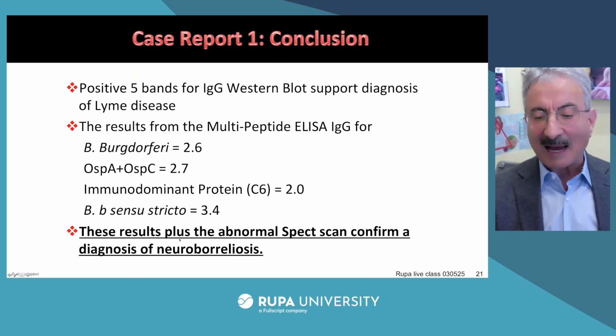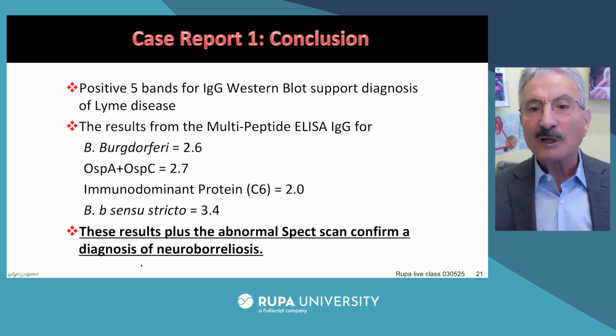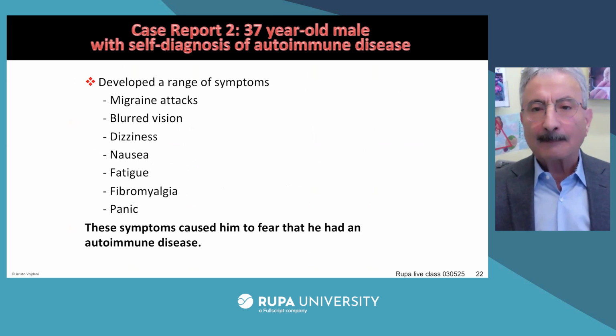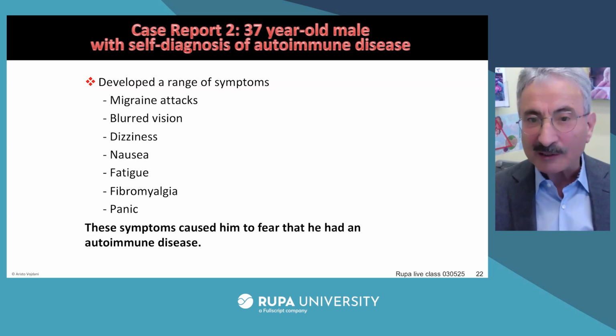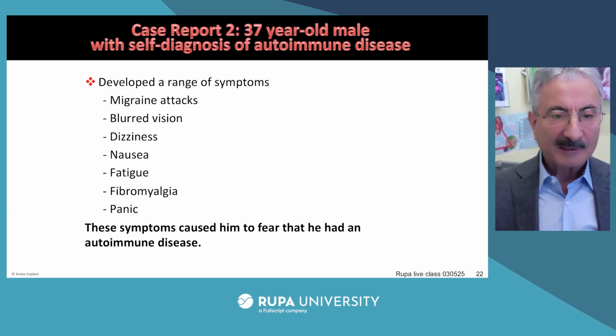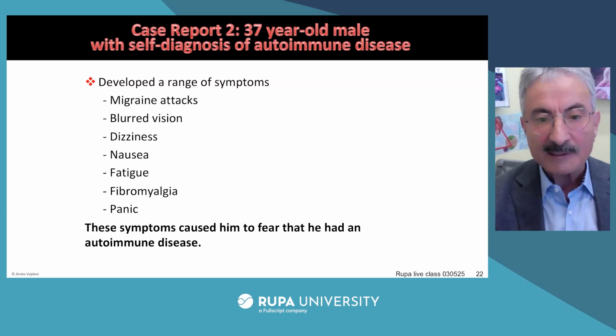So these results plus abnormal SPECT scan can confirm a diagnosis of neuroborreliosis. Case number 2 is a 57-year-old male with self-diagnosis, again, self-diagnosis of autoimmune disease. This patient developed a range of symptoms: migraine attack, blurred vision, dizziness, nausea, fatigue, fibromyalgia, and panic. These symptoms caused him to fear he had an autoimmune disease.